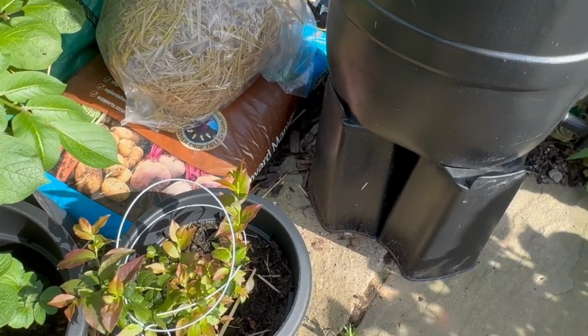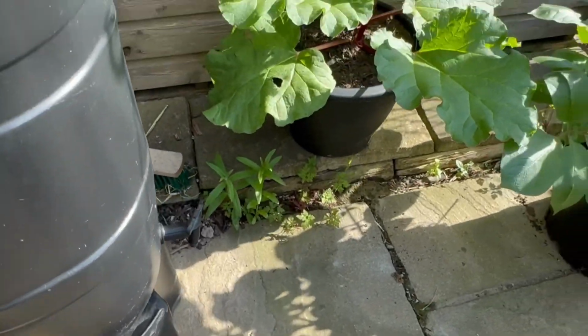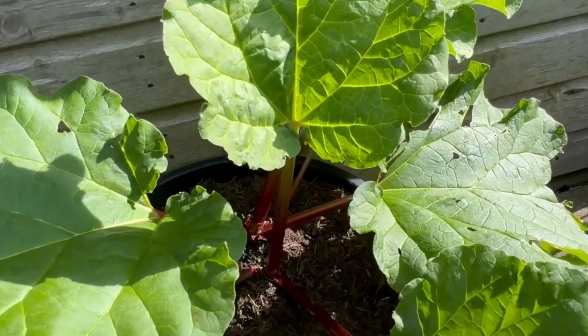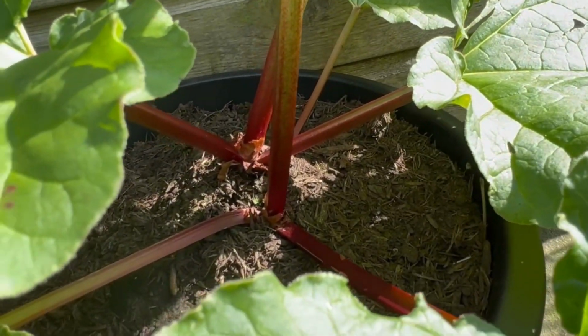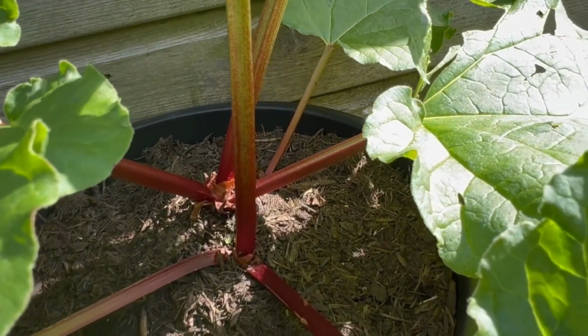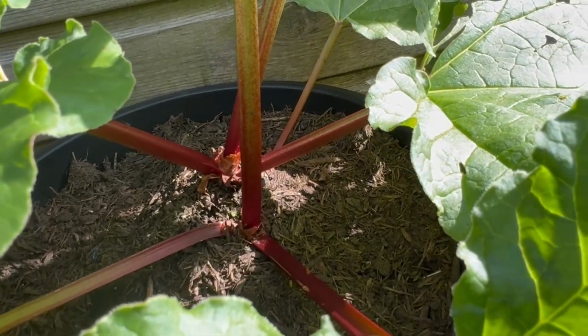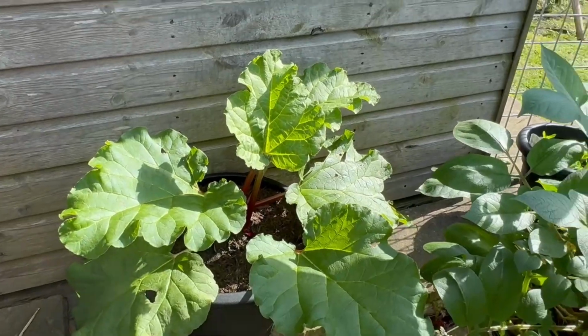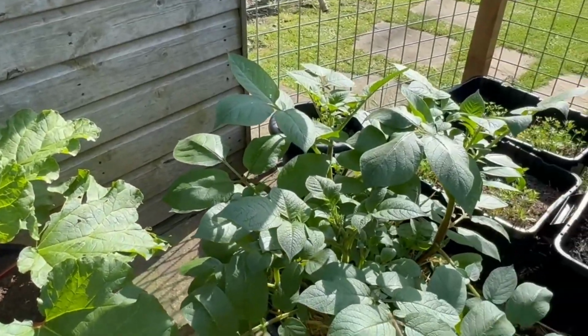The messy corner is still messy. The blueberry bush looks like a blueberry bush. The rhubarb needs a good cheer and clap because it's doing amazingly in this big pot. There was only 1 or 2 shoots. I don't know if that's what you call them when we first bought the plant, but now there's 7 going on 8. It's just loving that.